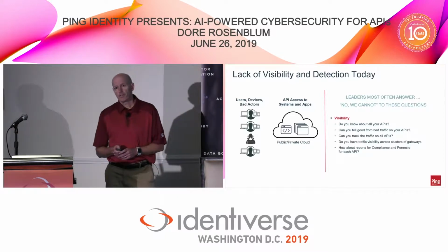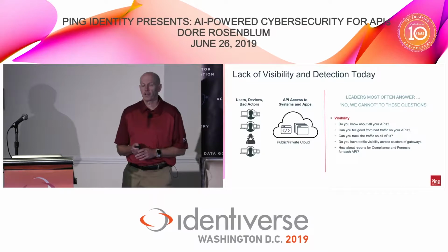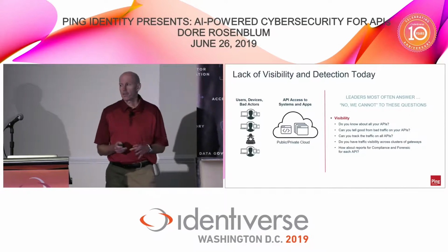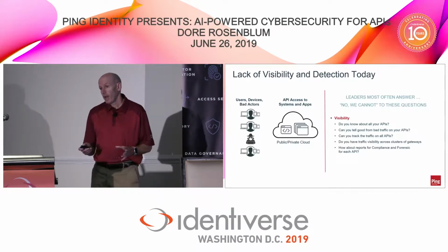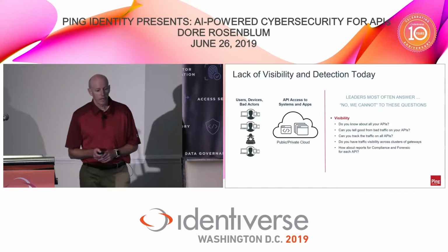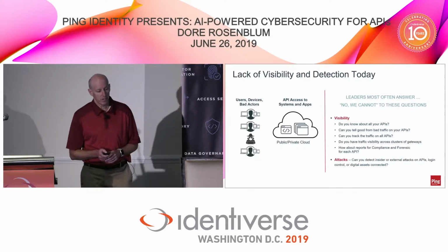And in many cases, the security in place validates the right people are getting to the APIs, but after that, there's not much visibility into the activity that goes on as the client accesses those APIs. And so that's really the hole right now that a lot of organizations mentioned is a challenge for them.